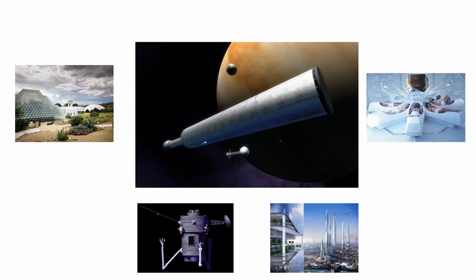And finally, the biggest threat to worldships might actually come from the technology itself, when in the future we might have much better ways of transporting humans to other stars, and these might render worldships ultimately obsolete.